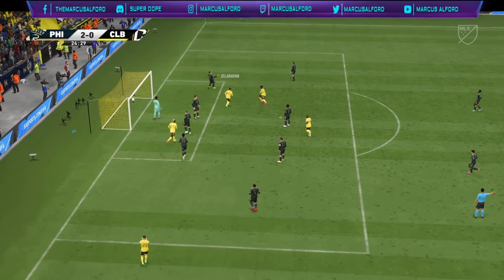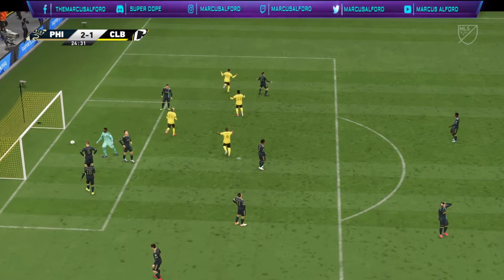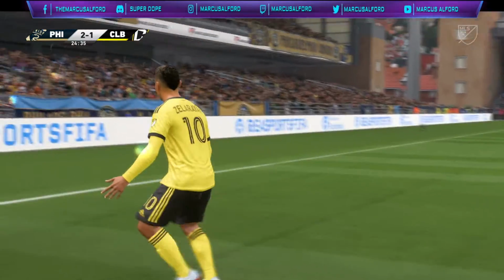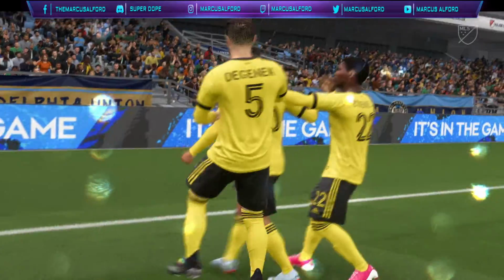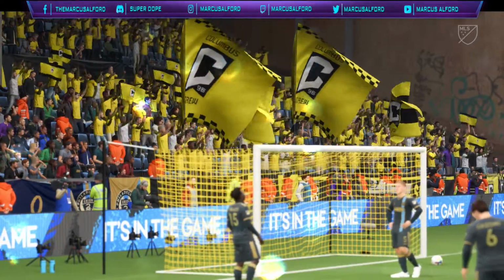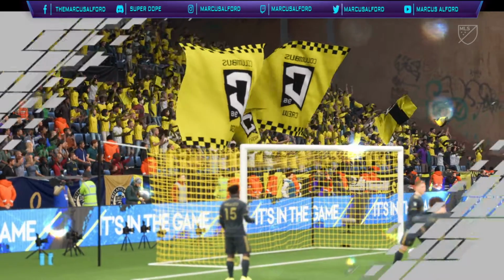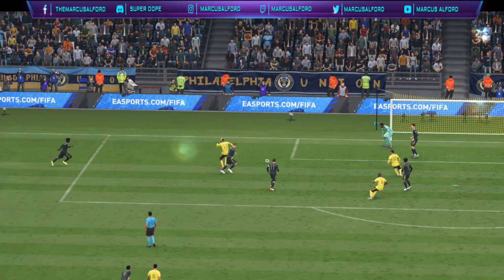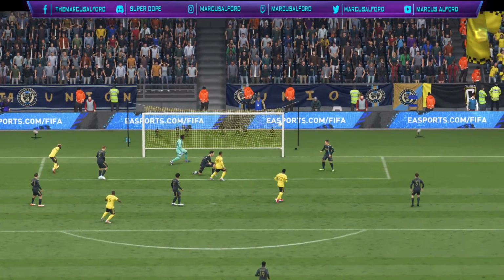Could reduce the deficit. And he does. There is hope for them, despite the adversity they suffered earlier. Well, let's look at this again. And the keeper just lost his bearings there. He was never in the right position. He won't want to see that again.